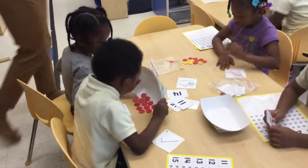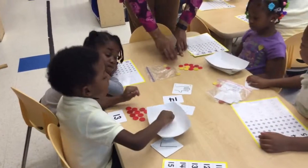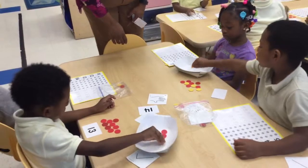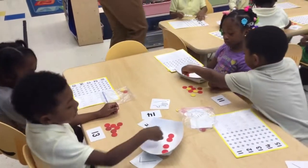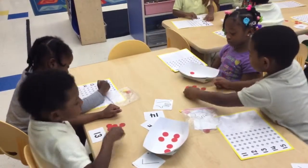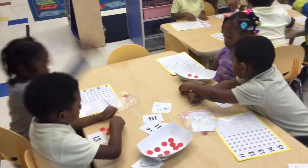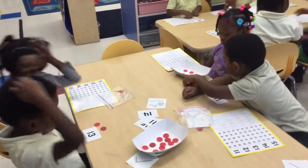All right, Joshua, let's check what Bless has. No, Joshua's the checker. Let him do his job, okay? Let's count 12. Excellent. Good job, Courtney and Ricky. All right, Giovanna, are you ready to check? Kaylee, what number are you working on? 7. What number is that? 8. How many is this?